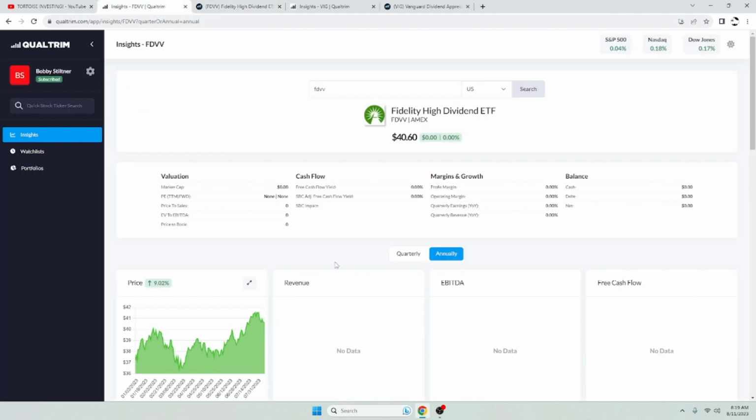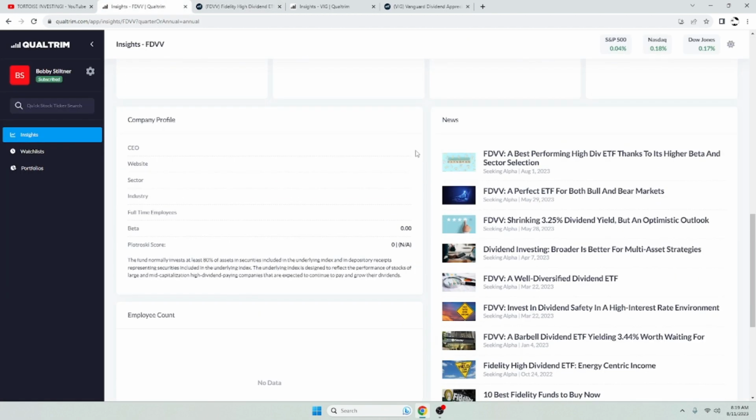Everything I've read about this is just bragging about how good it is and how well suited it is for both bull and bear markets, because if the market goes down, you're just going to be able to add more for less, and that's just going to make your snowball effect even better. Invest in dividend safety in a high rate environment, a well-diversified ETF. It's perfect for both bull and bear markets. Best performing high dividend ETF thanks to its high beta and sector selections. I like it a lot.